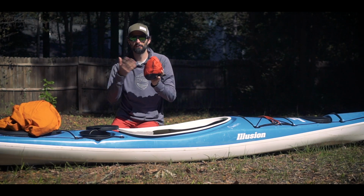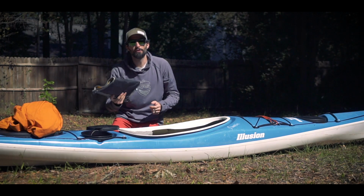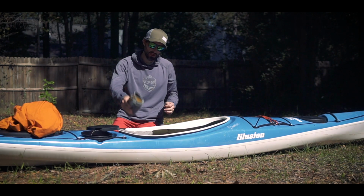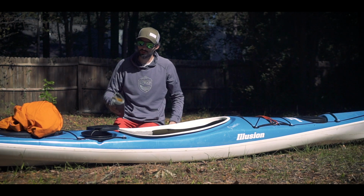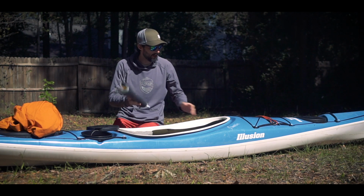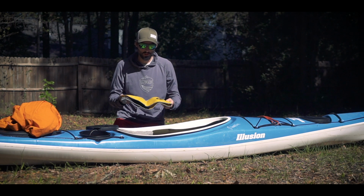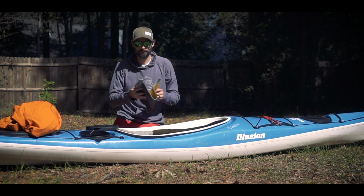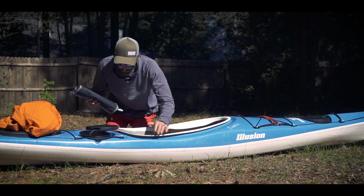First aid kit, all the usual stuff in there, always in my day hatch. Paddle floats always in there. This I used to keep behind my seat in my old kayak. In this kayak, the seat goes all the way to the back, so I keep it in my day hatch. Just as long as you have easy access to it, this can be very, very useful, whether you need it maybe on an assisted rescue or a buddy might need it on the water. It's always good to have a paddle float on you.